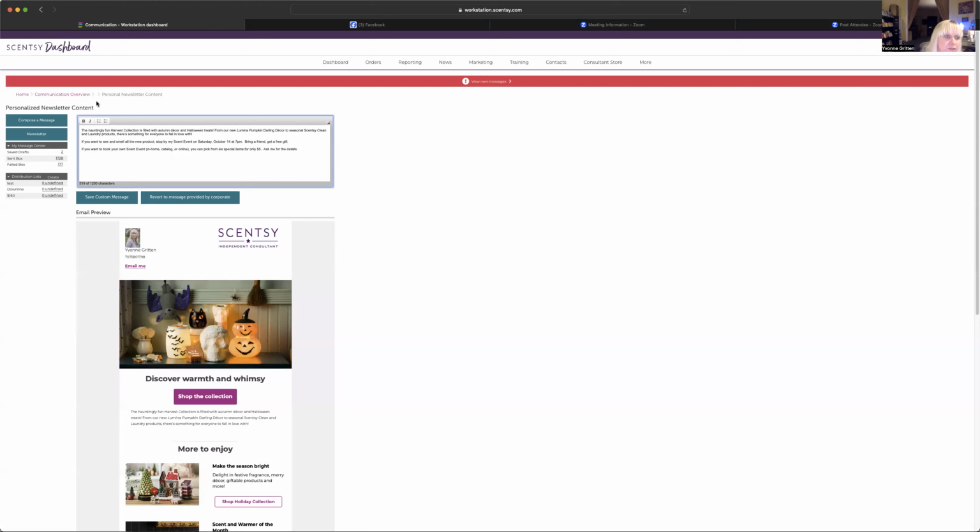I'll show you another interesting little fact right here, right under the bottom, right above Save Custom Message. It says 519 of 1,200 characters. They only give you so many characters to type. There's a little counter right there, and you can't go over that. So I'm just going to keep it short and sweet.